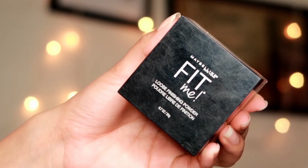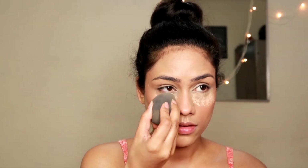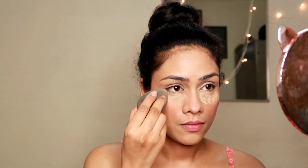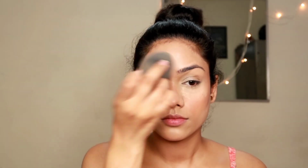Right now I'm gonna quickly set my face, and actually I'm not gonna set my face, I'm just gonna set my under eyes, and that's it. Because if you want this look to be very glowy and very dewy, and you set your entire face with powder, it's gonna look completely matte, right? And that's not the look we are actually going for.